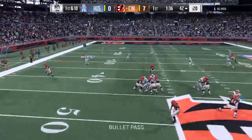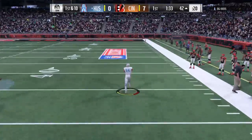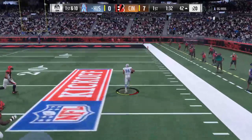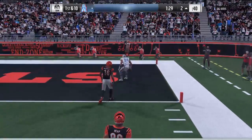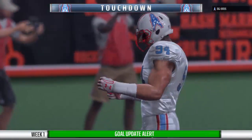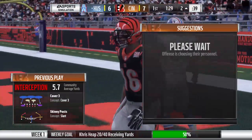Mahomes now on first down. He rifles one that's intercepted. Picked off around the 37. And nothing but daylight ahead. And he will take this one home. It's a touchdown. Short throw, pick six right there.